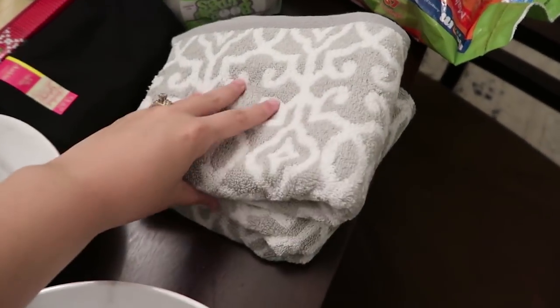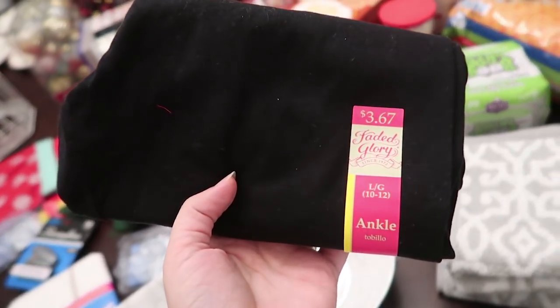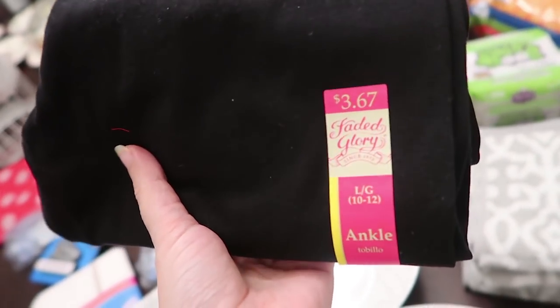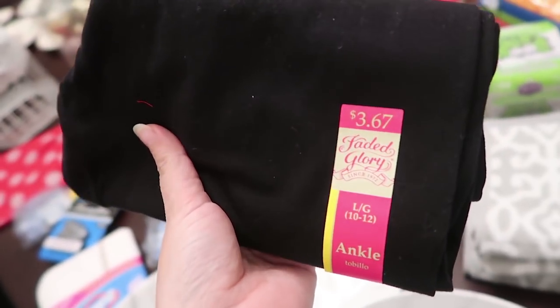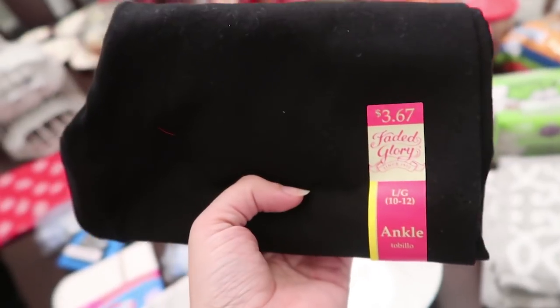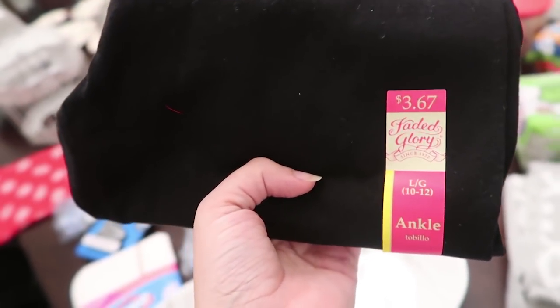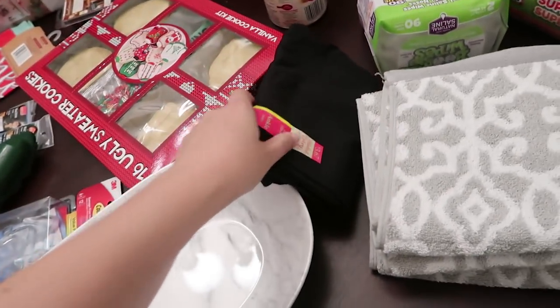Heading over here, I just picked up these 2 little gray and white hand towels for our bathroom. Next, I just picked up a pair of simple black leggings. You cannot beat the leggings for little kids at Walmart. They are $3.67, no joke. And my daughter, the pair she's wearing right now, they fit her okay, but they're too short. They look like capris almost. So I just had to go pick her up the bigger size. And hopefully these are long enough, but you cannot beat that price.